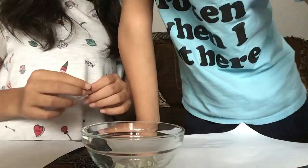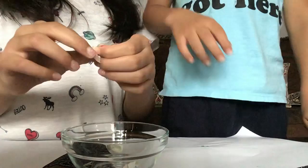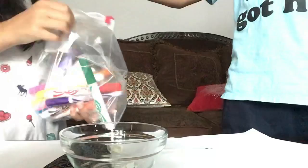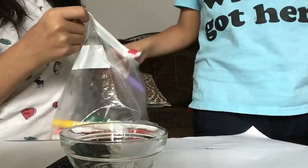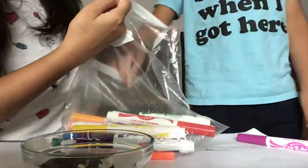Now my turn. I got this one. Let me open it. Four. I go close. Okay, now close your eyes. Wait. Okay. Ayaan, you're getting the best colors. Ayaan, they're picking!